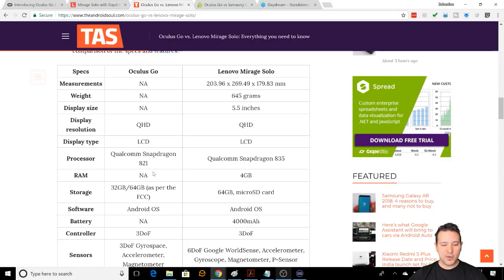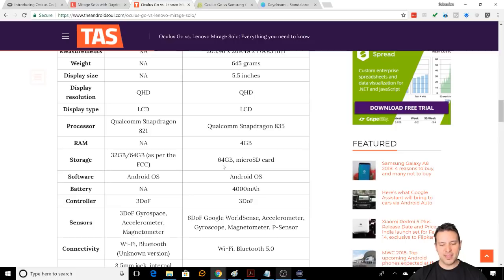RAM, we don't know yet for the Oculus Go, but for the Lenovo Mirage Solo, 4 GB, that should be fine.